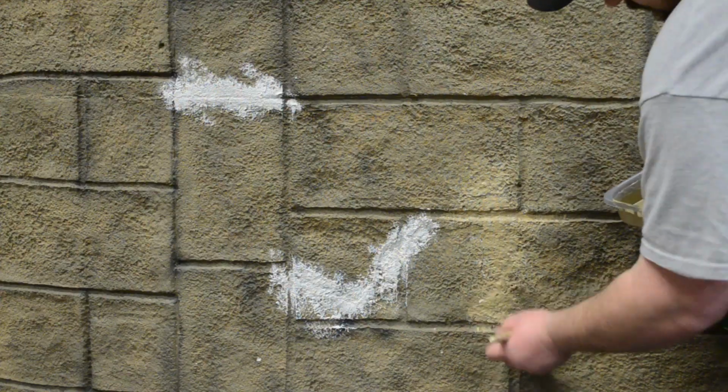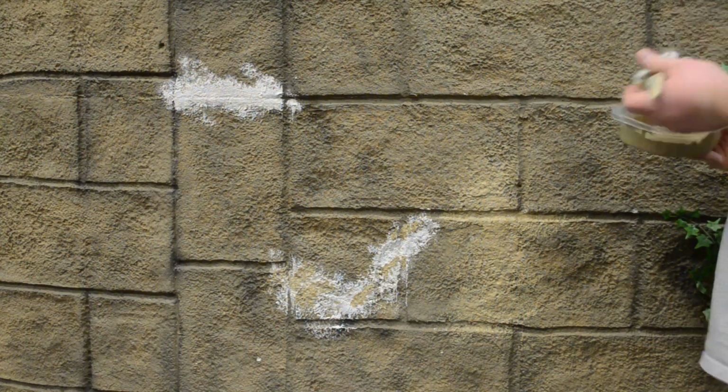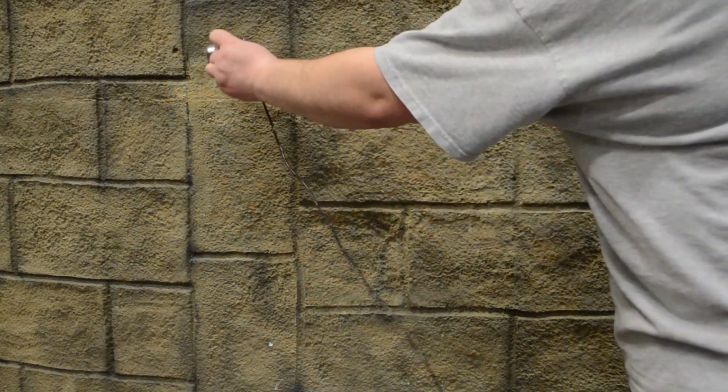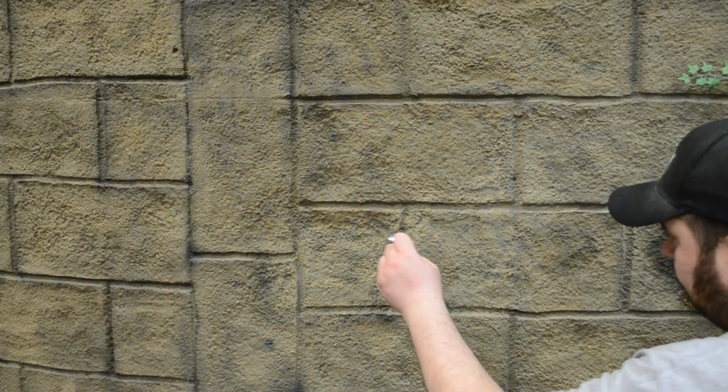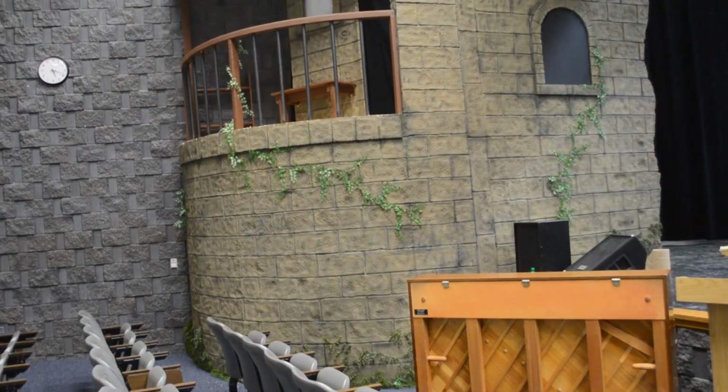At that point, I took it upon myself to also fix up some other areas where an actor had actually fallen into the styrofoam. None of these were major, but pretty much the same technique here. The airbrush does a really good job in hiding any imperfections. And here it is, all said and done with all the touch-ups made.